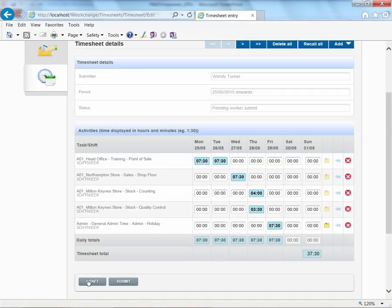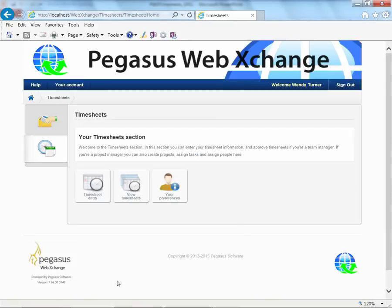This can be saved as a draft so that she can come back later to check that it's correct before she submits it to her manager. Or equally, if she's happy with this timesheet, then she can go through and submit it immediately. Let's take this option to submit this timesheet. So that is now with her manager, awaiting them to approve this submitted timesheet.